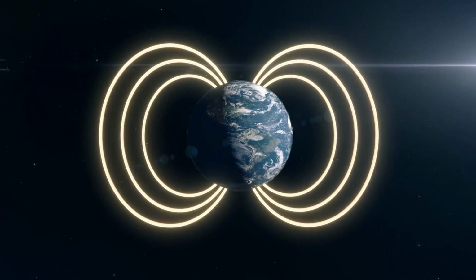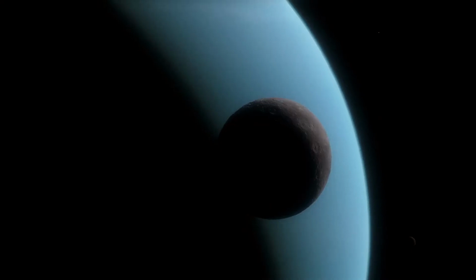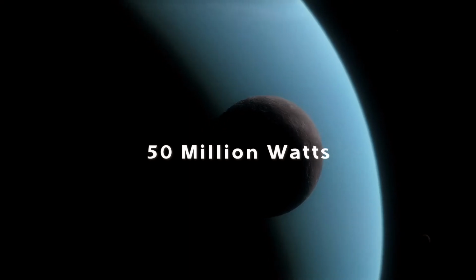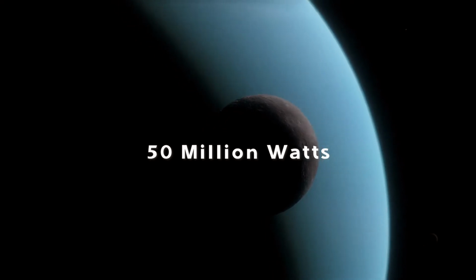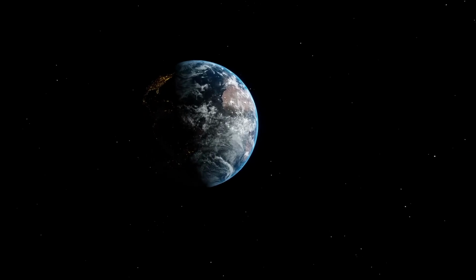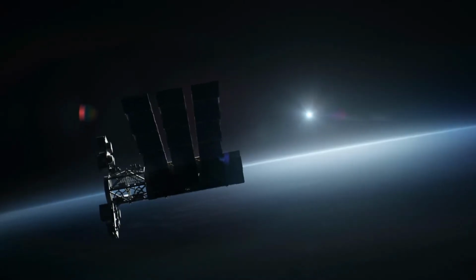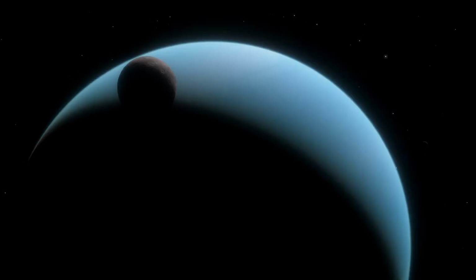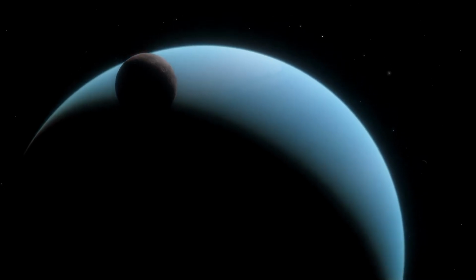Because of Neptune's complicated magnetic field, auroras can occur over broad portions of the planet rather than just near its magnetic poles. The auroral output on Neptune is expected to be roughly 50 million watts compared to 100 billion watts on Earth. Unlike the other frozen satellites, Voyager has discovered that Triton's size distinguishes it from the rest.